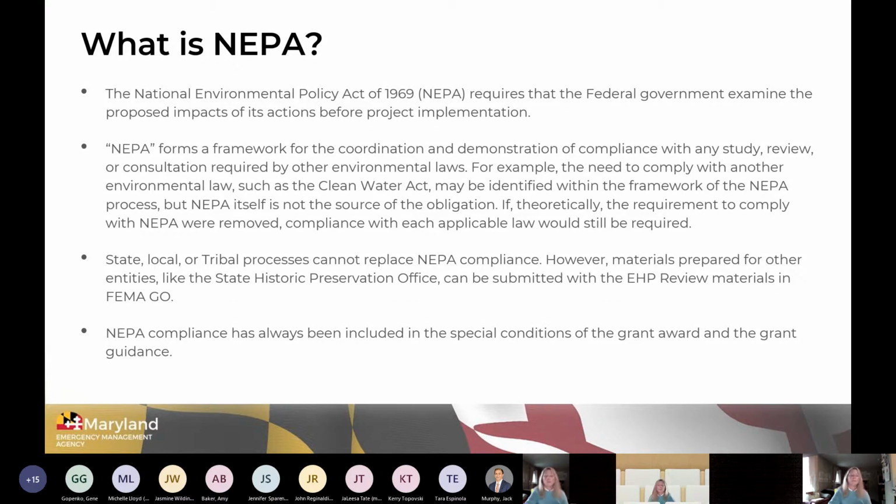And it's important to note that state, local, or tribal processes cannot replace NEPA compliance. However, materials prepared for other entities like the State Historic Preservation Office, the Maryland Historical Trust, which most of you are familiar with, can be submitted with the EHP review materials in FEMA Go. And finally, NEPA compliance has always been included in the special conditions of the grant award and the grant guidance.